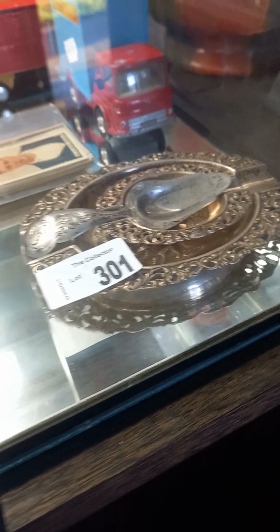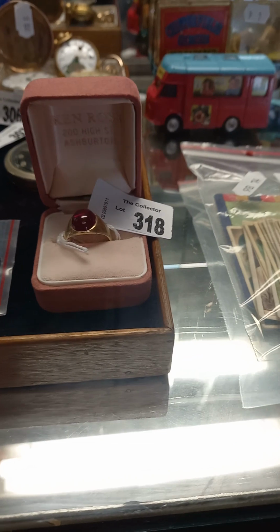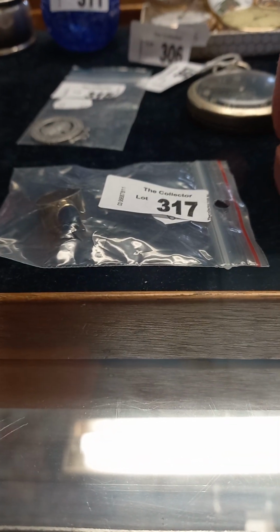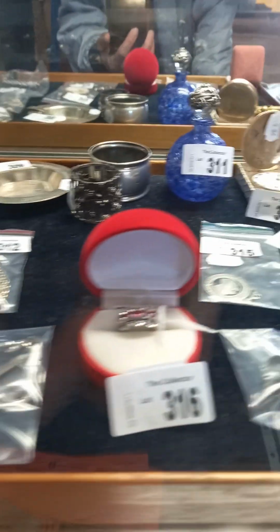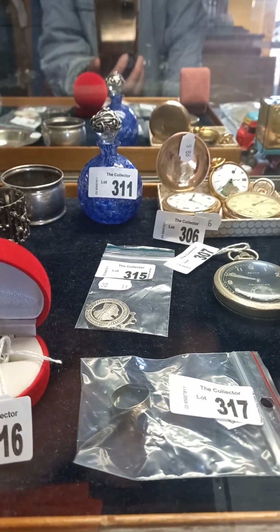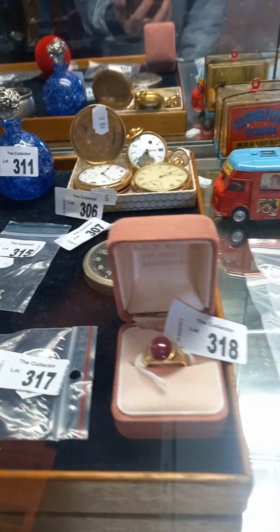Some Dutch silver, lovely big, I think it's 18 carat with a nice big cabochon cut ruby. Another nice little ring with the black opal, and I think a white gold ring there with the rubies and diamonds. Other really nice bits of sterling silver, little inkwell, some more continental silver. Really nice little Julio Santos Australian art glass perfume bottle, looks to be a silver stopper on it. Some nice gold-plated fob watches. Some nice things in the jewellery cabinet.